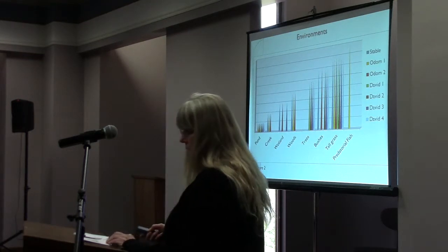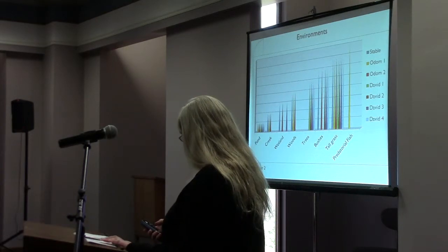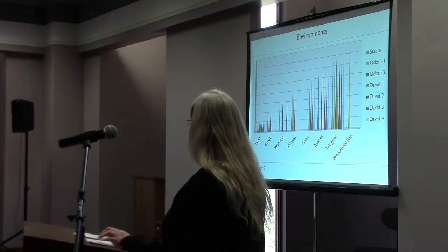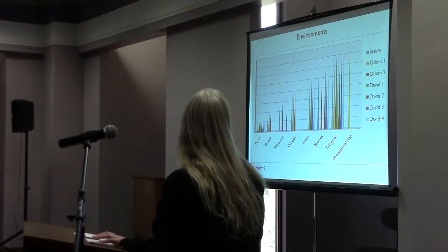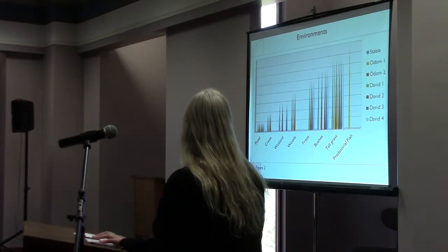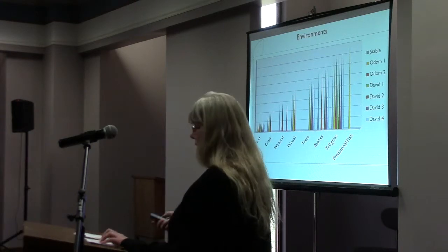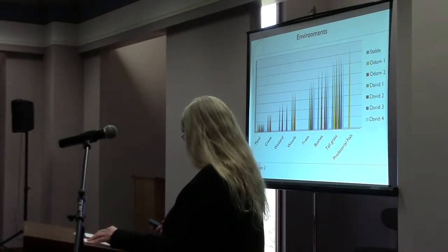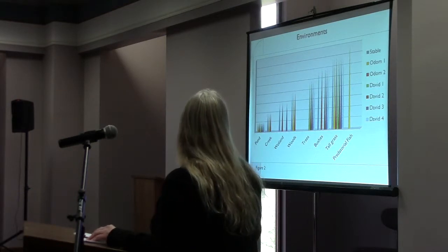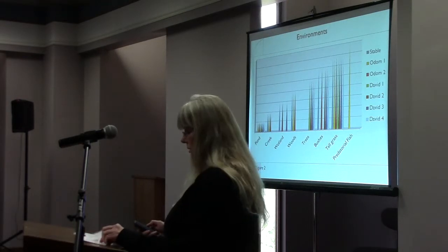And we also look at their environments to see what kind of environments are most conducive to frog calling. The one we find most would be the stable. It has all these elements, except the predatory fish are below there and there is no pond. But these elements make a very good environment for most of the frogs to call and breed there. And then of course, Odom 1 is the one that has the predatory fish, and we see a low calling rate at it.